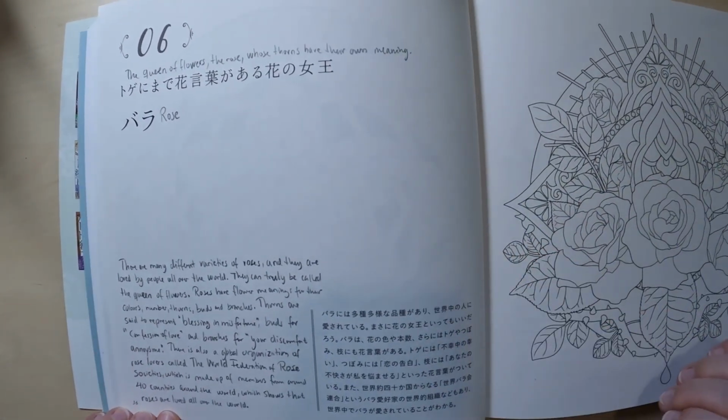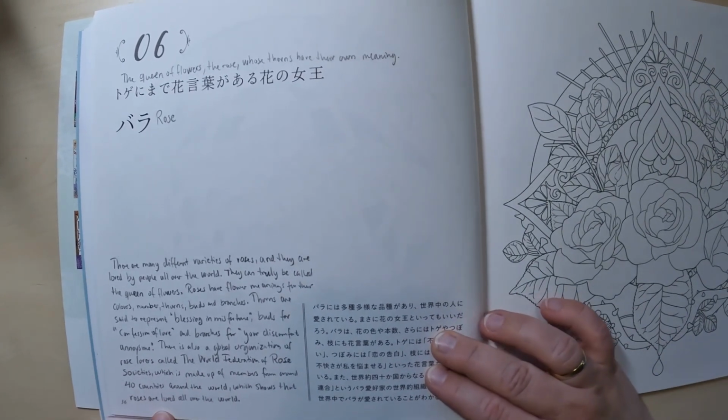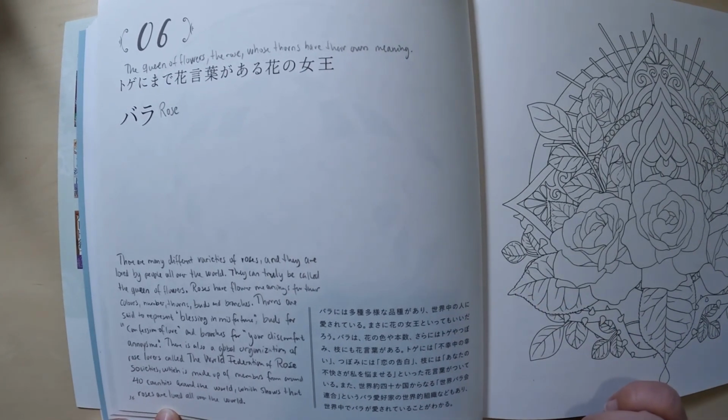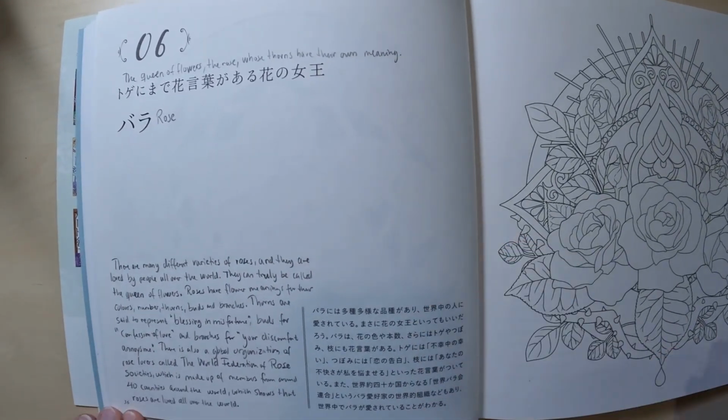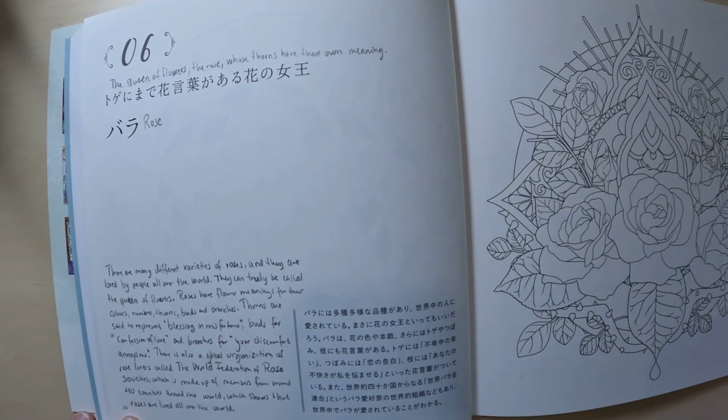Well, further on, number 6, the queen of flowers, the rose, whose thorns have their own meaning. And then it just says rose. There are many different varieties of roses, and they are loved by people all over the world. They can truly be called the queen of flowers. Roses have flower meanings for their colors, number, thorns, buds, and branches. Thorns are said to represent blessing in misfortune, buds for confession of love, and branches for your discomfort annoys me.